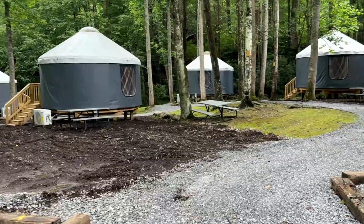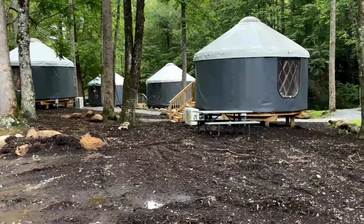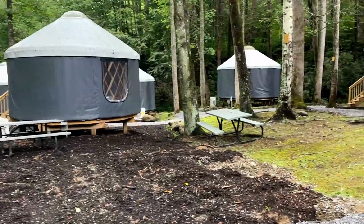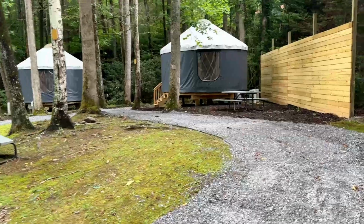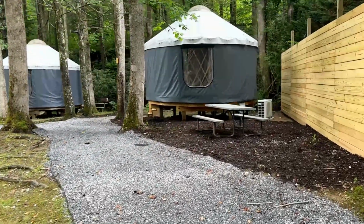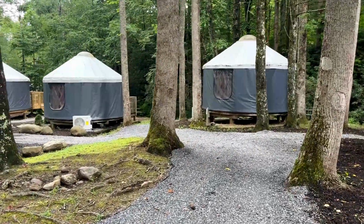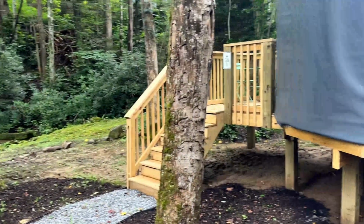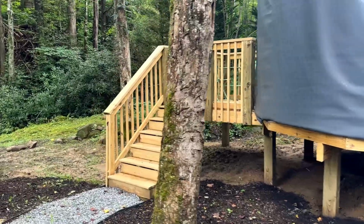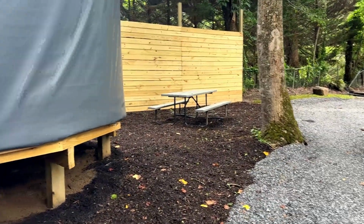I'm gonna walk up through some of these. You can definitely tell that they're still doing some work back here on the grading and landscaping and stuff. That is Yurt 58. They have their own deck. Looks like there's some patio furniture. Picnic table outside.